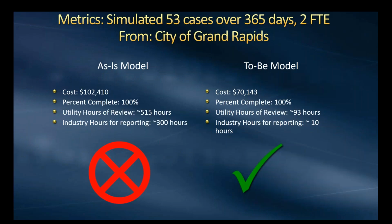One example of these case studies comes from the City of Grand Rapids, where they looked at a process and calculated that in the as-is model, the cost for the process is about $102,000, and the utility would spend about 515 hours on review and another 300 hours for reporting. And you can see on the right the result of a to-be model that they improved in each one of these areas. So this is just one example of modeling, developing as-is and to-be models, and then developing a strategy to go to an improved process.